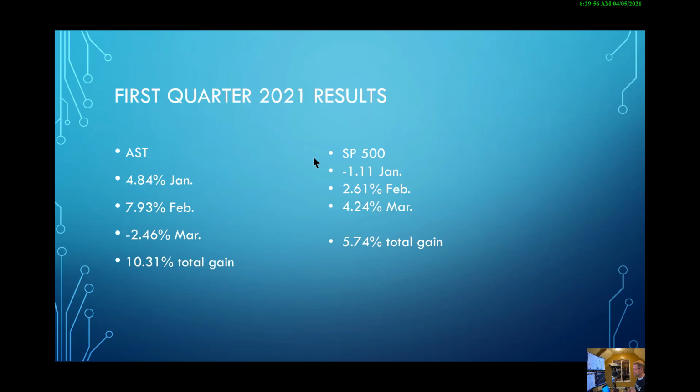The S&P 500 had a little bit of a loss in January, 1.1% down on the month, up 2.64% in February, and just an absolute monster month. Obviously, if you annualize that out, that's a 48 to 50% annualized rate of return. Markets don't generally make 48 to 50% a year. With the volatility that the market had in March, it was a pretty darn good month for the marketplace. 4.24% for the market, 5.74% overall gain for the marketplace.